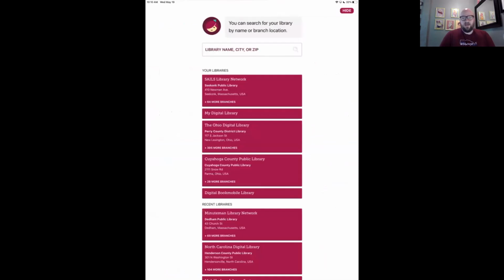Now, the easiest way to find all of the libraries that you have access to is to type in the name of your digital collection. Now, if you forget that, you can look at the logo at the top of your screen or the name on your library card, but it's also here since I just entered it in, Sales Library Network.